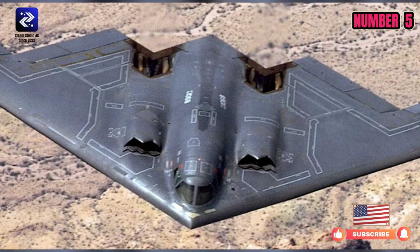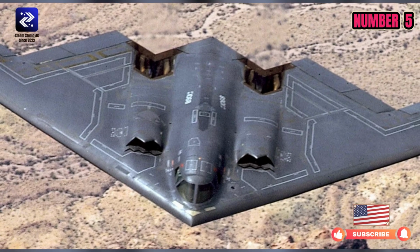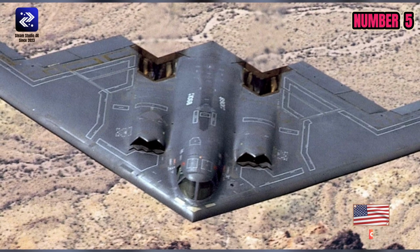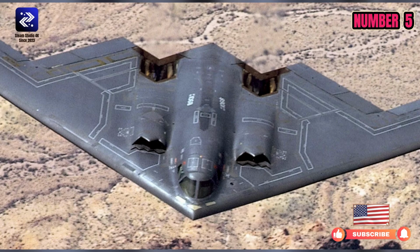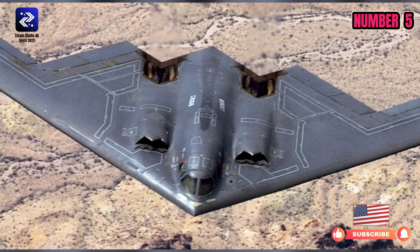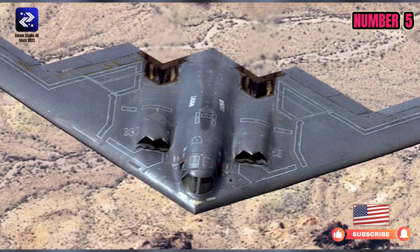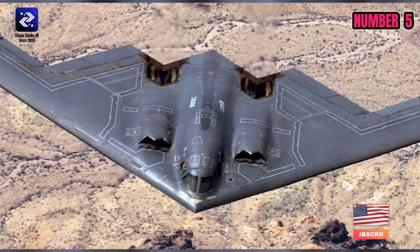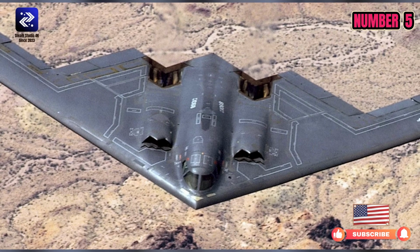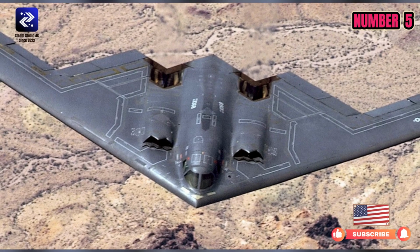5. Northrop Grumman B-2. Number of aircraft built, 21. Length, 69 feet, 21.0 meters. Wingspan, 172 feet, 52.4 meters. Range, with weapon payload, 6,000 nautical miles, 11,000 kilometers.